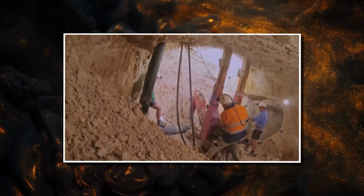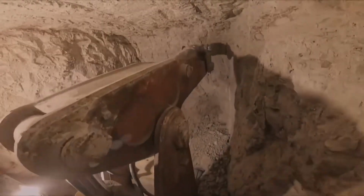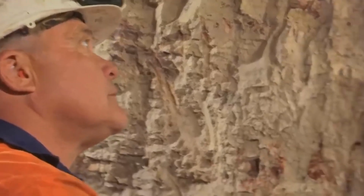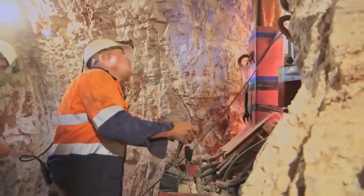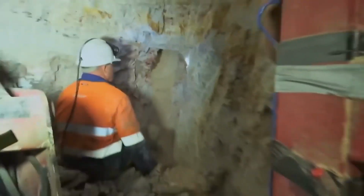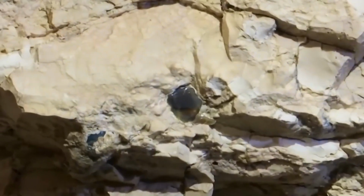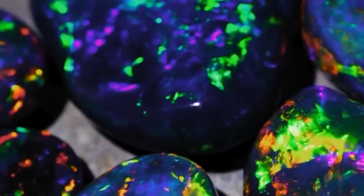As they continue with their mining efforts, safety remains a priority, with precautions taken to ensure the stability of the mine's roof. Despite facing difficulties due to the lack of color in their opal finds, they persist in their search, motivated by the potential rewards. Eventually, they successfully reach the opal-bearing drill hole and discover opal, sparking excitement and optimism among the team. They recognize the significance of each find and remain determined to uncover valuable opal deposits.